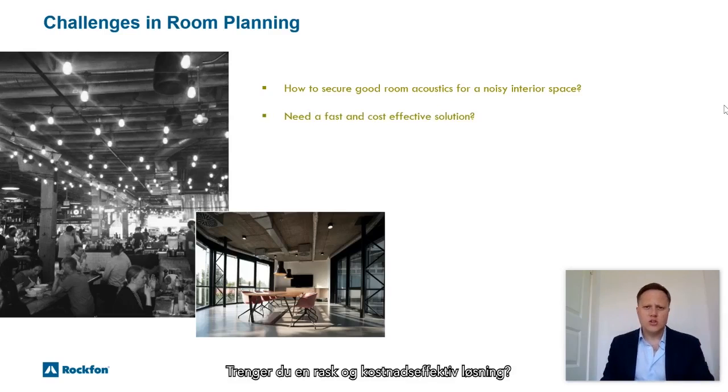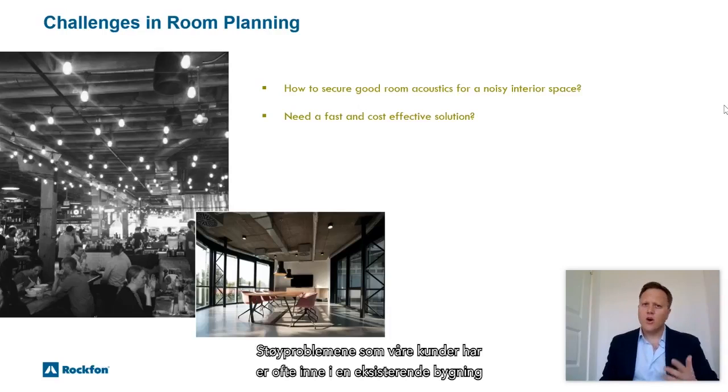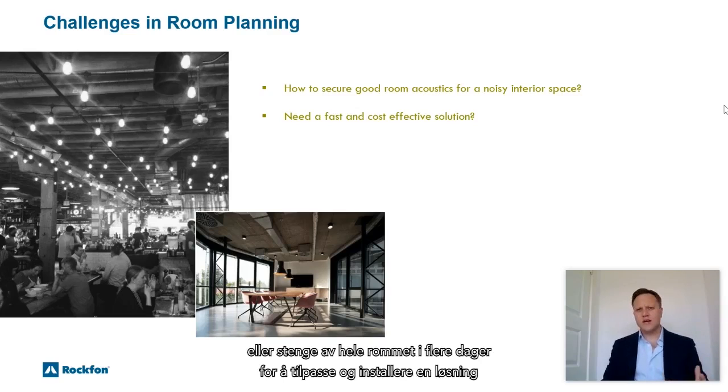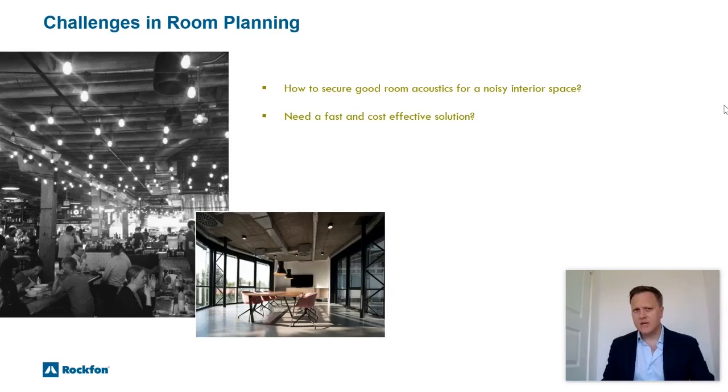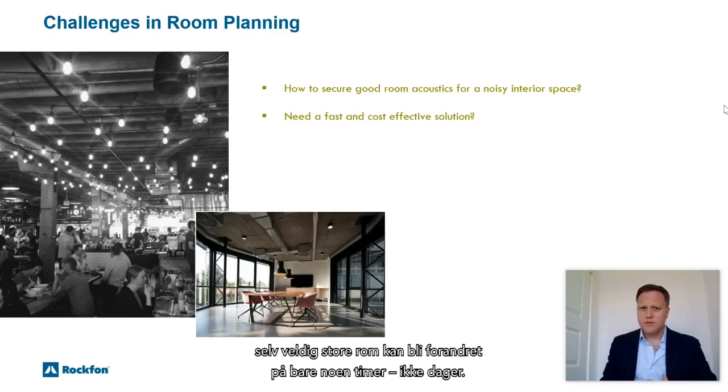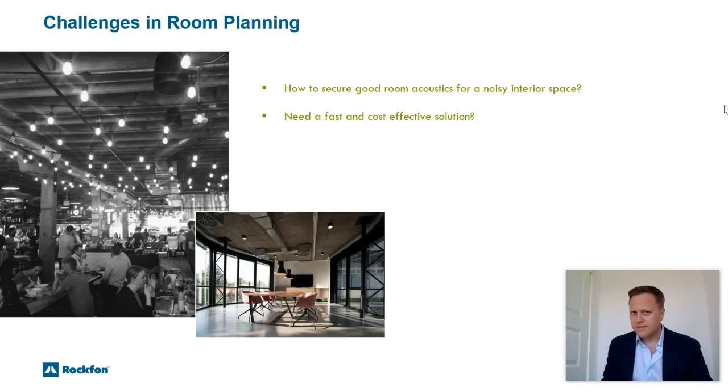Need a fast and cost-effective solution? Often the noise problem faced by our customers is within an existing building, and it's simply not viable to spend vast amounts of money or close off the entire space for several days to fit and install the solution. Rockfon Eclipse represents a highly affordable way of solving poor acoustics for an entire room. Even very large ones can be transformed in just a matter of hours, not days.